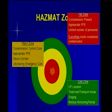We have 3 different zones to our incident. Hot zone is where the contamination is present. Warm zone is where we can do some life-saving care. That's where your decontamination is set up. And it's also a control zone between your cold zone and your hot zone. Cold zone is where we should be as an awareness level. That's also going to be your treatment and transport areas for your EMS and also rehab for the crews that have come out of decon.